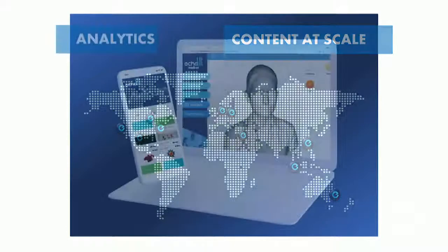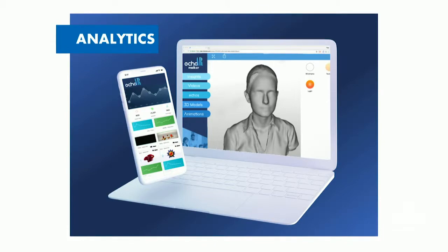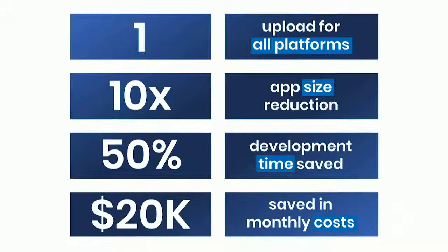We take the assets to the edge of the network, so your users get the freshest content and fastest download. We provide our customers with tools and analytics to better monitor user engagement and improve their 3D data in AR. Developers that are using echoAR today were able to publish once and scale across platforms, build apps that are 10 times smaller, and save major time and major cost in building their app backend.